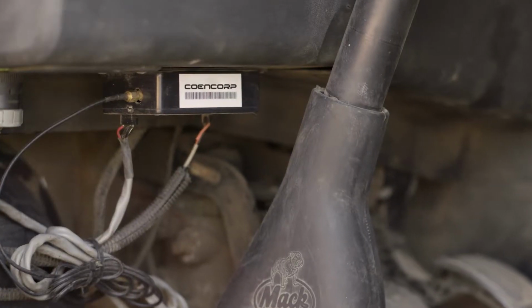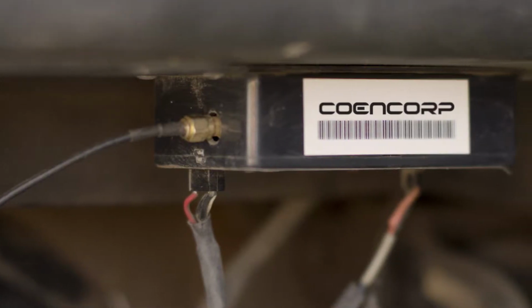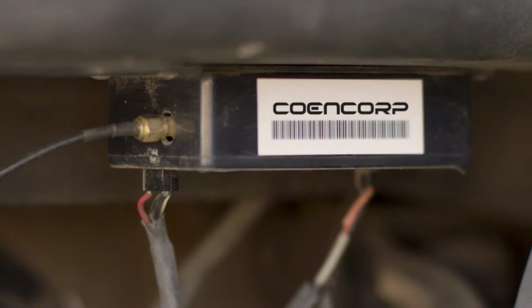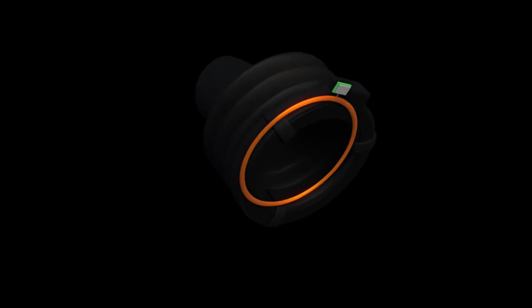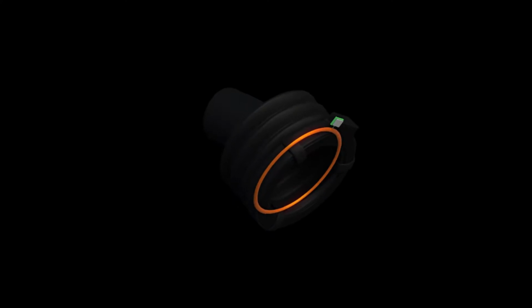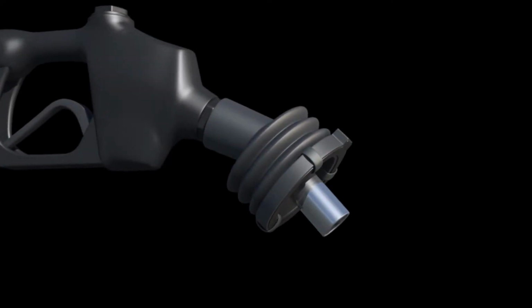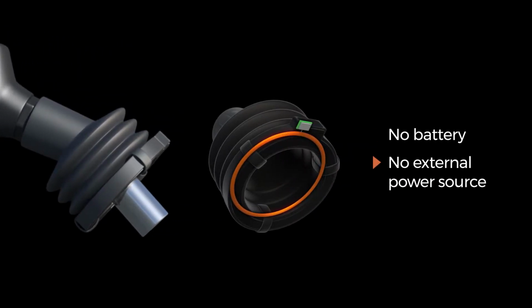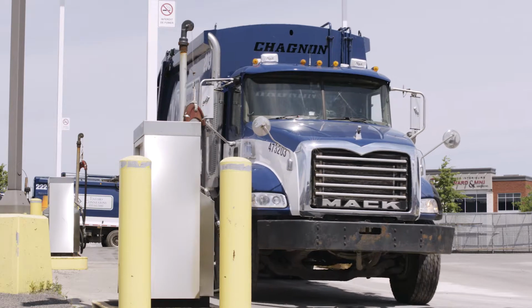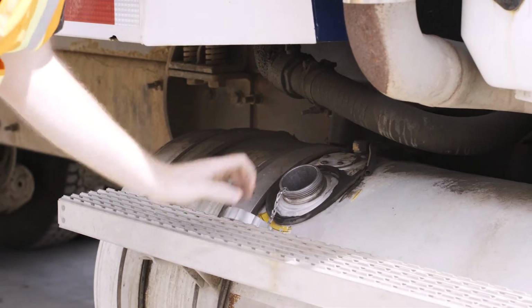The Vehicle Data Unit, or VDU, is a small plug-and-play device that is easily installed into any vehicle without manual setup or configuration. The passive nozzle tag is a rugged, weatherproof rubber component that slips around any standard fuel nozzle like a splash guard. Its embedded electronics require no battery or external power and allow for an easy theft-proof fueling operation. All the operator must do is drive up to the dispenser and begin fueling.